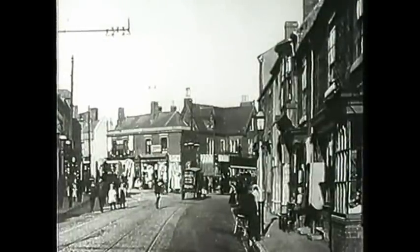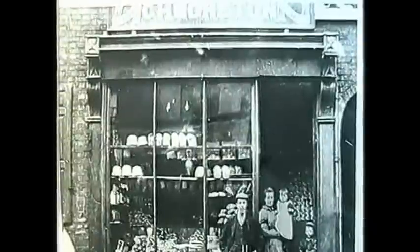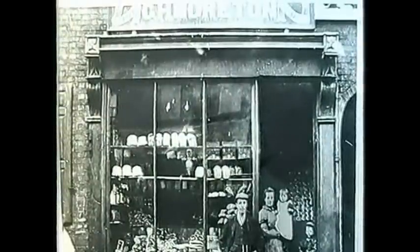Pinfold Street again. The shops on the right started out as miners' cottages, and the tenants were amongst victims of the cholera in the early 18th century, later converted to shops. Note the tram lines in the centre of the road.